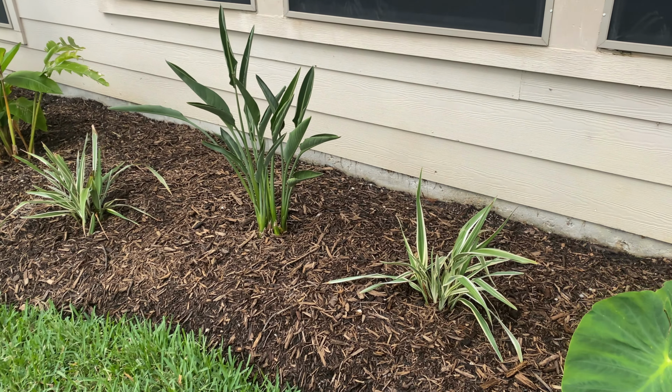Over here, we had a little bit of a casualty from the storms. My king palm had a frond that was damaged and it snapped off with the high winds, but hopefully it'll grow relatively quickly and look good in no time.